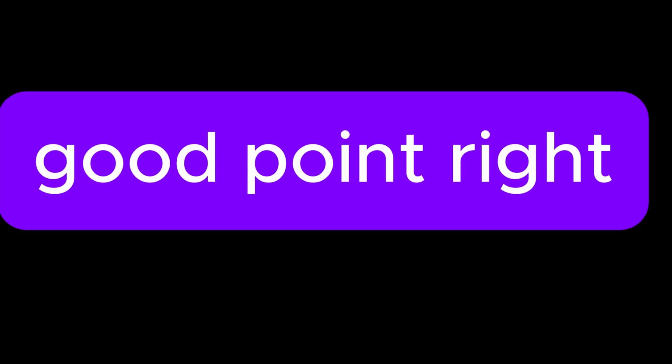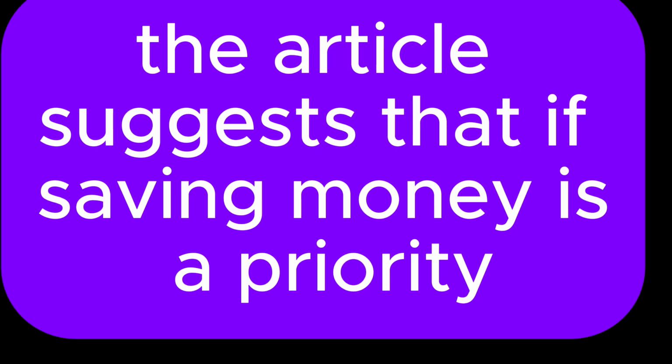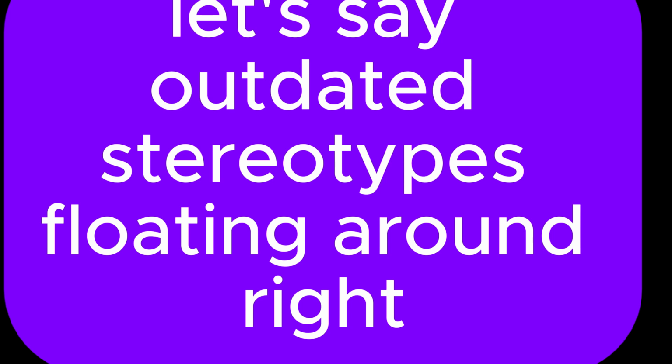Okay, good point. Shifting gears from how you pay to where you'll be laying your head at night: accommodation. A big chunk of the budget usually. Totally. The article suggests that if saving money is a priority, you might want to look beyond traditional hotels and resorts. Their recommendation: hostels. Now, I know for some people, the word hostel might bring up certain images, maybe not always the most glamorous. That's completely understandable. There are definitely some, let's say, outdated stereotypes floating around.